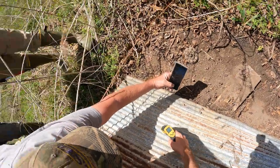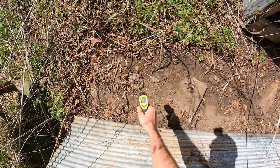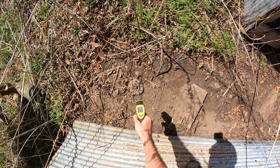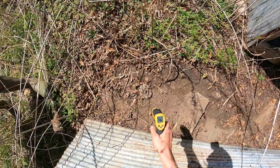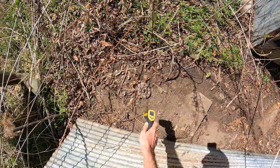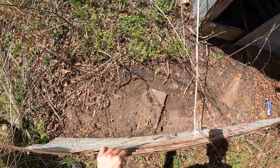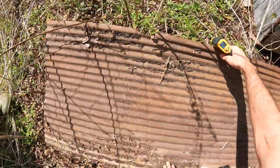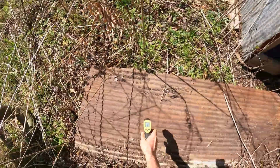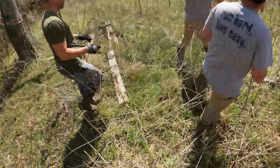See, the back side of this is 99. I can't believe that. So he's 87. The further you are with that thing, the less accurate. There's a certain distance. Touching with it. Okay, about 87. That's 103 on the top of that.